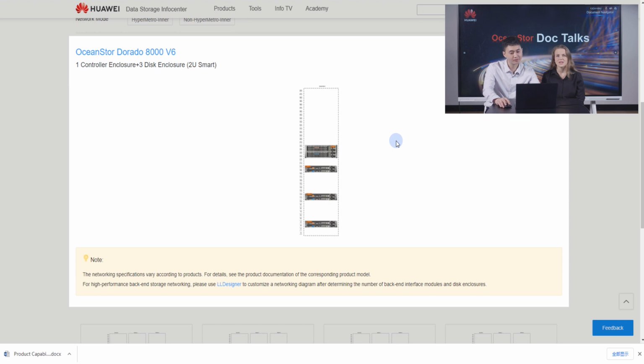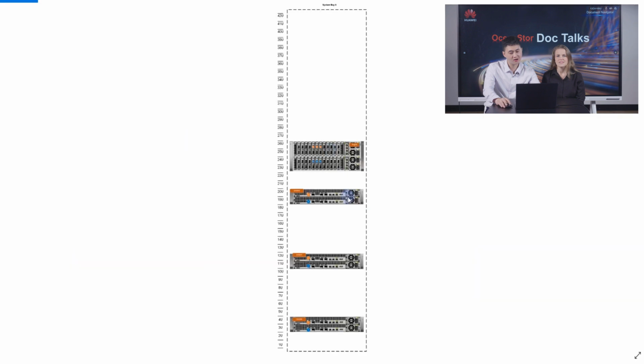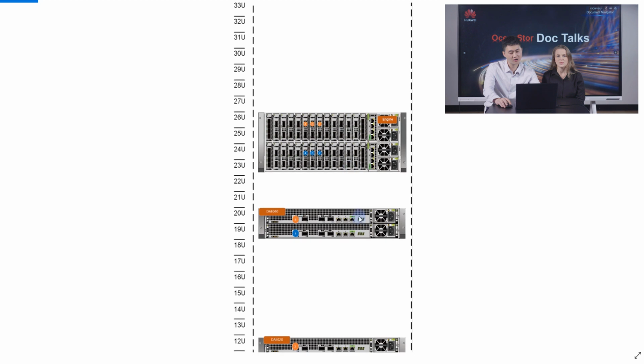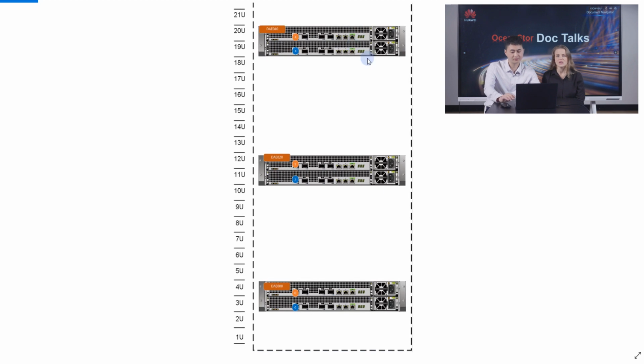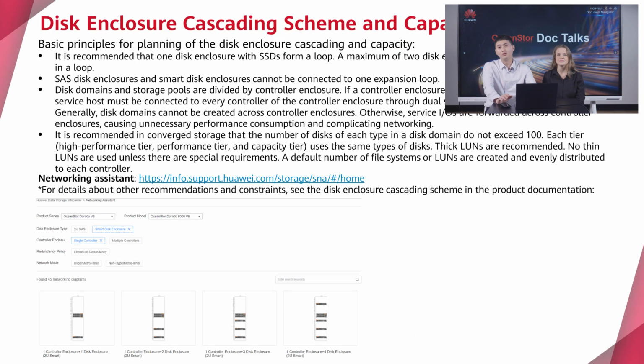For example, you can click the backend networking of 1 controller enclosure plus 3 disk enclosures, and click the icon to zoom in. Here we can see that backend slots 5, 6, and 7 are used in the recommended networking. 3 disk enclosures have 3 loops, and each loop has only 1 disk enclosure. We do not advise cascading multiple disk enclosures in one loop to avoid possible performance bottleneck at the storage backend. For details about configuration rules for backend interface modules, see the product documentation.